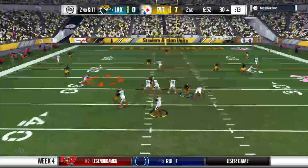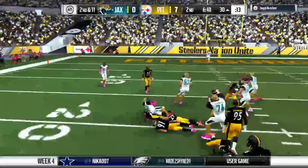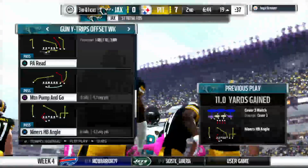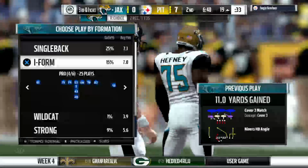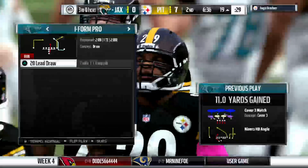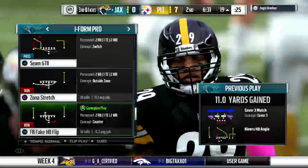From the shotgun, he'll look to throw. He's going to find his running back. It's complete. And he'll be brought down inside the 20 at the 19. 11 yards on the pickup, and that's going to make it 3rd down and less than a yard. I know most of the time when the ball's in the air, you're thinking wide receiver, tight end, but running backs, they can be a big part of any passing offense nowadays.